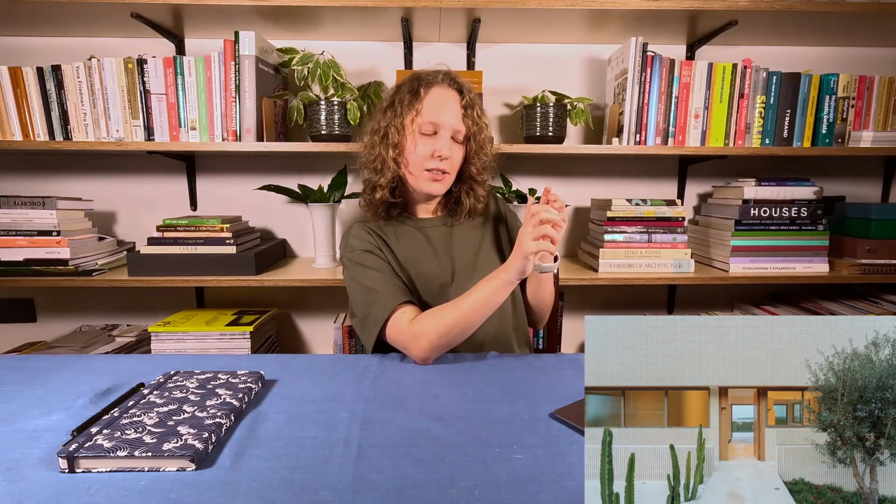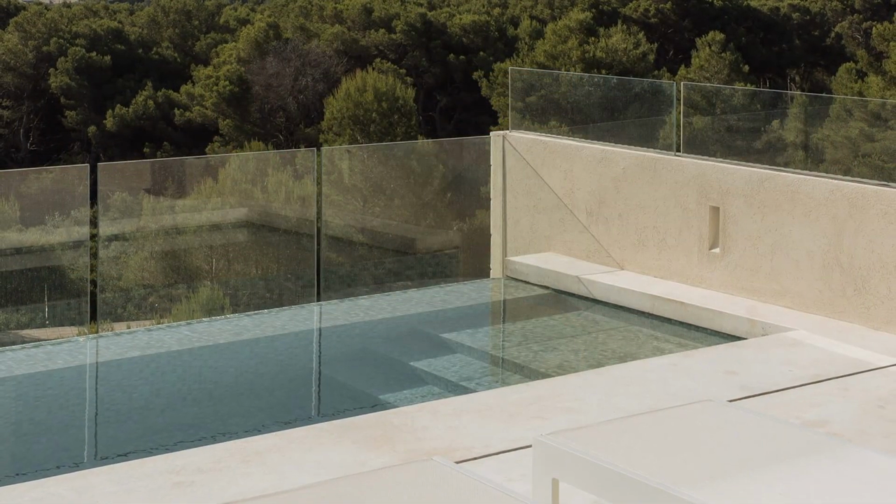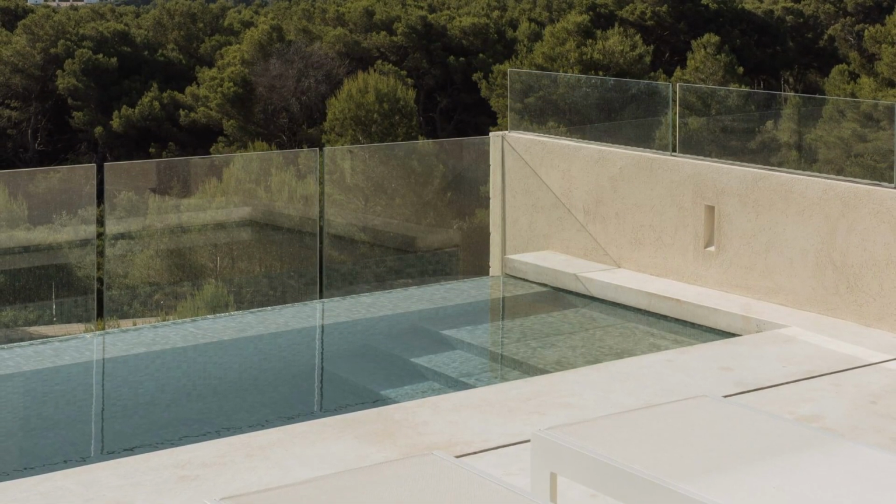It's a bit darker than the facade in general, but they almost make them feel unnoticeable in a way because they have this very earthy tone to it. So of course the infinity pool, it does look beautiful, I can't argue with that.